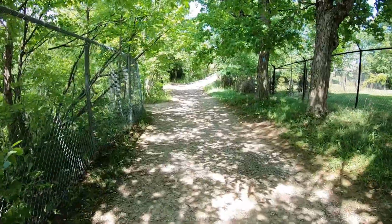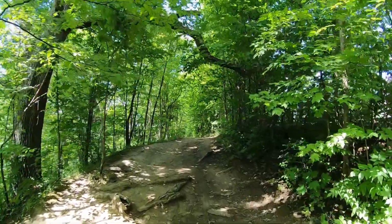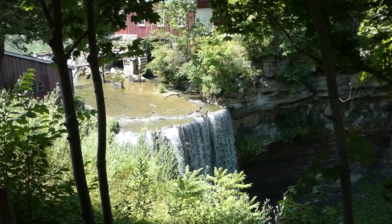At the back of the property is direct access to the Laura Secord Legacy Trail, which is an excellent place to take a hike. Morningstar Mill is one of the last mills in Ontario that still uses their original equipment to mill their flour with water power. Yeah, and the waterfall that operates the grist mill is absolutely stunning to see.